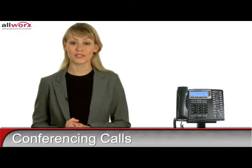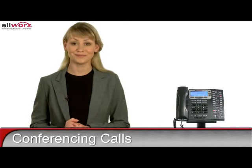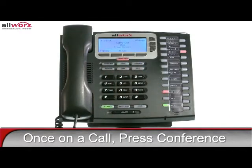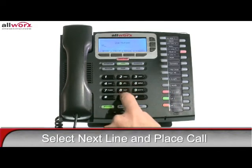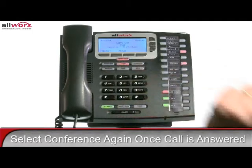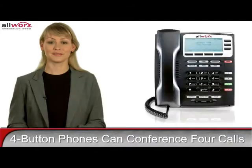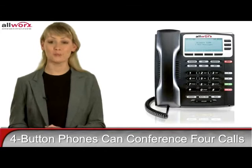With your new Allworx phone, conference calling is built in, and it is incredibly simple. Once you are on a call, push the conference button. When you select another line appearance, the first call is automatically placed on hold. Dial the other party, wait until they answer, and then select the conference button again. Anyone added to a conference will drop if they hang up, and if you hang up, the conference call will end.